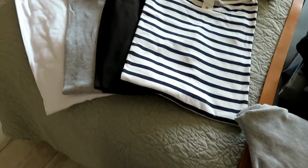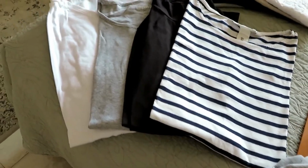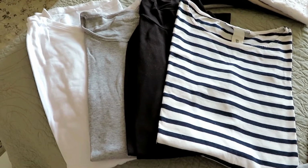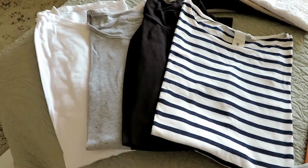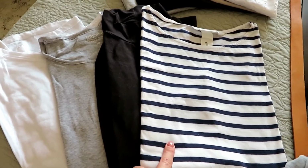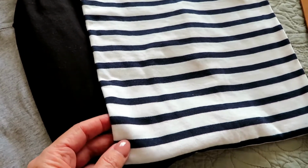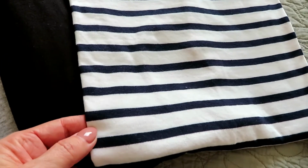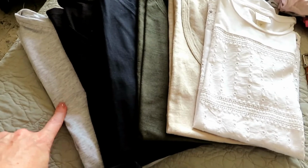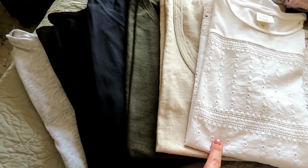If we come over to my bed, you can see that I've added 4 long sleeve t-shirts. Now I just hope that this is enough. So this is a white one, a grey one, a black one, and this is navy and white. It's coming up more black and white, but it's a navy and white stripe. These are my short sleeve t-shirts. Now this one is going on the plane with me, and this one is going on the plane with me.